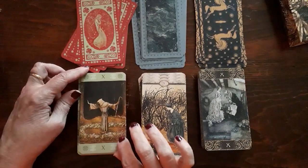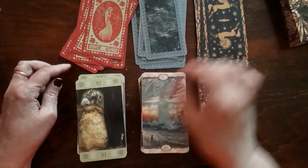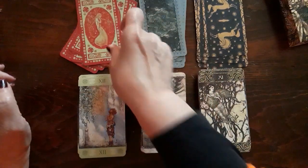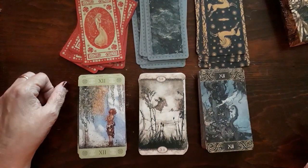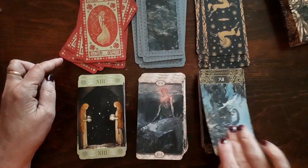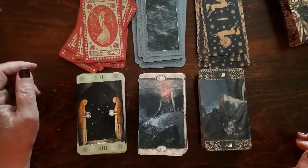The Wheel of Fortune. Justice. Very different from the Rider-Waite-Smith, the Justice card. The Hangman, again, is very different than Rider-Waite-Smith, and very different from each other. The Death card. You notice again, John Bauer seems to be the most different than Rider-Waite-Smith.